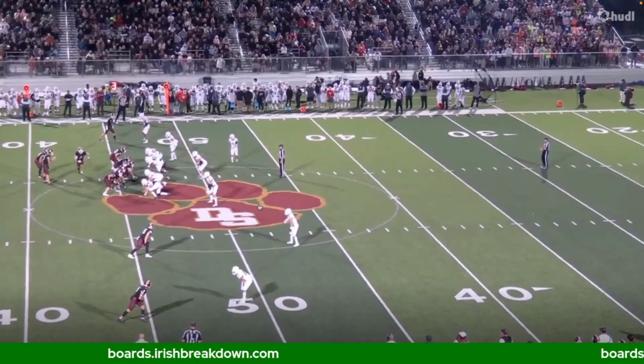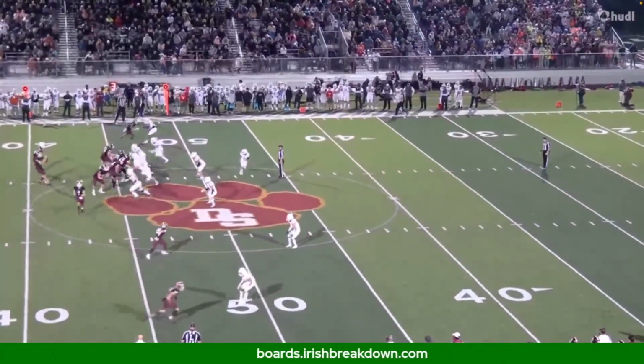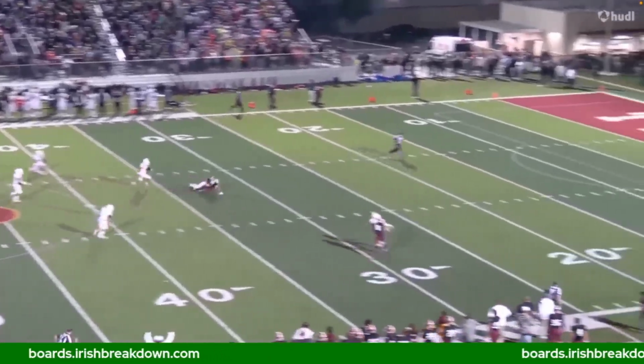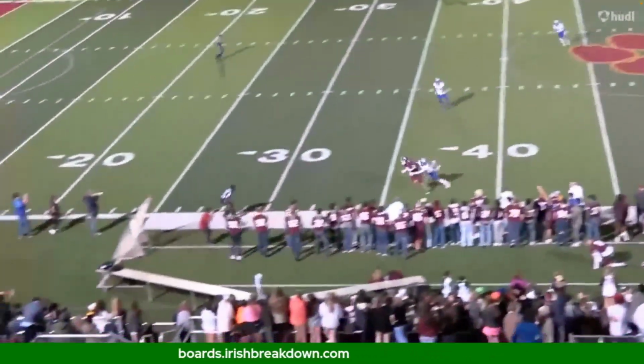But then the other thing is this throw right here. His feel for ball placement is really good. Like, this ball has to be on the back hip. If he leads this guy, it's getting picked off or it's getting batted down. This has to be a back shoulder throw. And his touch on the deep balls too, John, he is about as good as I've seen at putting that sucker on that outside shoulder.